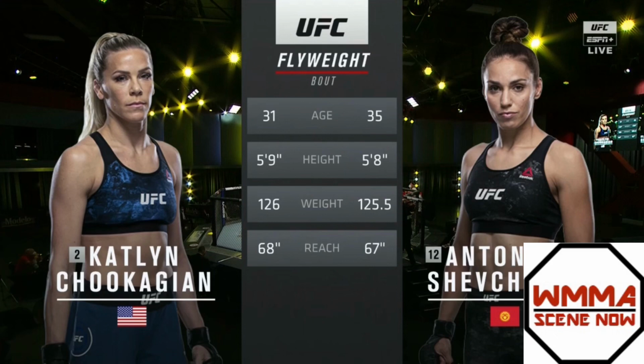After that, Chookagian pretty much gave up on the choke, just worked on landing ground and pound. Now, at one point, Shevchenko rolled over, got to all fours, and Chookagian was a little bit too high, allowed Shevchenko to scramble, get back up to her feet for pretty much the last maybe like 20 seconds of the round.